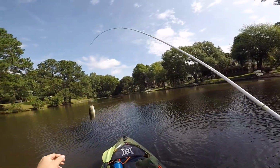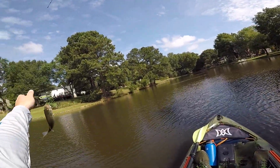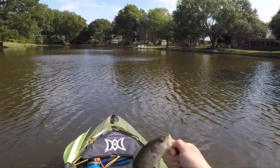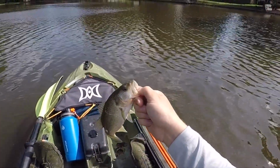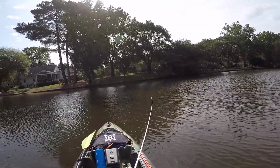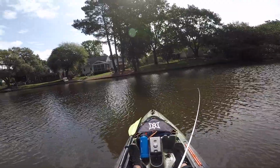Right here in front of the boat. Come back. Okay, dude. Punching a little above your weight class, but I like it. He came up and hit that thing right in front of the boat. And the rip knocker did what it's supposed to do. That's why I love that thing.